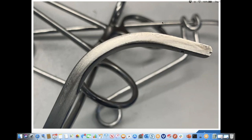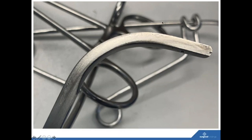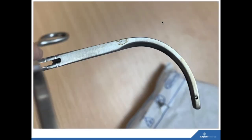Interestingly, this is actually from a cardiovascular set, where it does seem that a lot of saline is used as well. So we're picking that up as an issue that's causing damage to a lot of instruments, the use of saline in surgery. So I'll be interested to get some input from anybody at the end on that as well.